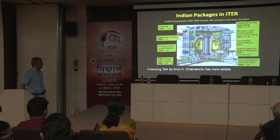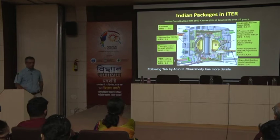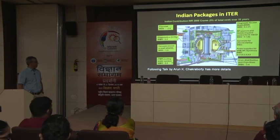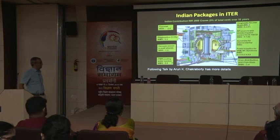These are basically blocks of special stainless steel material. Then the entire water cooling system of ITER is divided 50-50 between India and China. So about 50% of the water cooling systems India is providing. Then there is one of the four neutral beams. ITER has four neutral beams, three for heating and one for diagnostics.